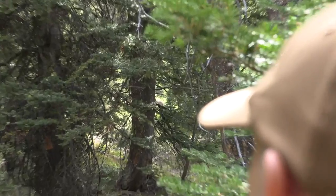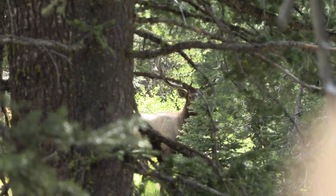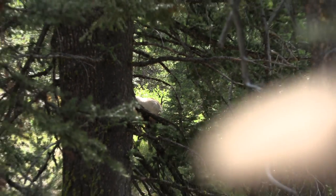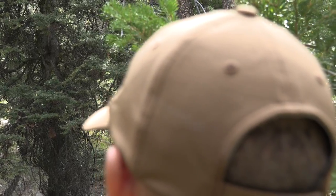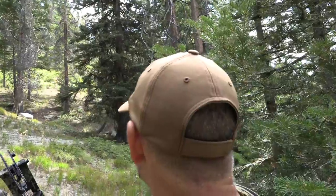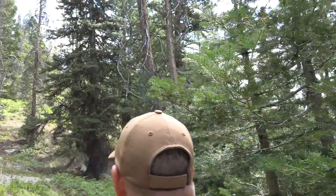As we were moving in to get ahead of the bull, he heard us breaking brush coming through the draw and came down the hillside to investigate. Fortunately, since the wind was moving up the hillside, he stopped short of coming all the way in and we avoided getting winded. Knowing the wind wasn't right, we froze and remained silent until the bull had moved back up the hillside and was out of sight.